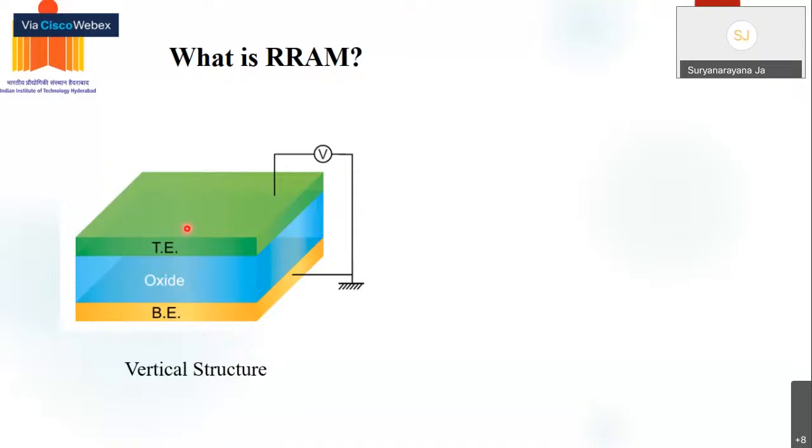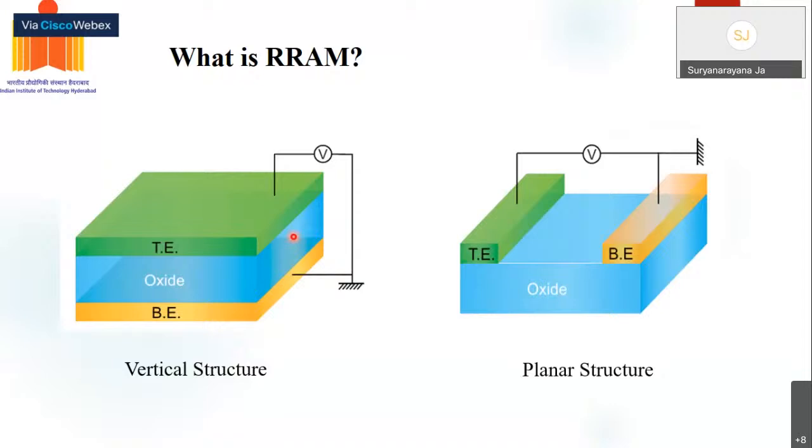This is a vertical structure. That means you apply the current perpendicular to the plane. Whereas this is a planar structure, where you have an oxide layer, and both the top electrode and the bottom electrode are on top of the oxide layer. That is why it is called a planar structure, or the measurement is done in the CIP structure, current in plane, and this is CPP, current perpendicular to the plane. This is the structure of a resistive random access memory device.